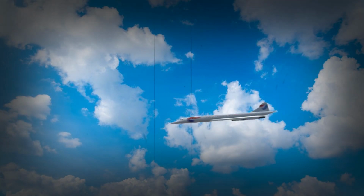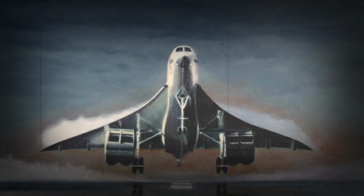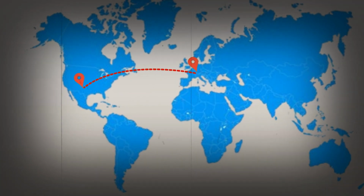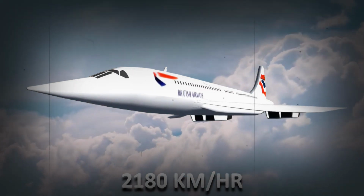The legendary aircraft was the Concorde, considered the most stylish aircraft in the aviation industry to date. Its greatest feature was that it flew at double the speed of a normal passenger aircraft, cutting the journey from America to Europe from 7 hours to just 3.5. Its top speed was 2180 kilometers per hour.